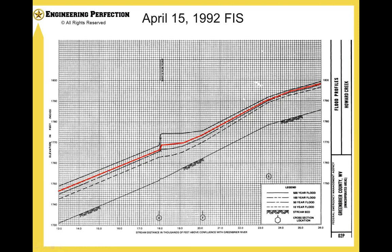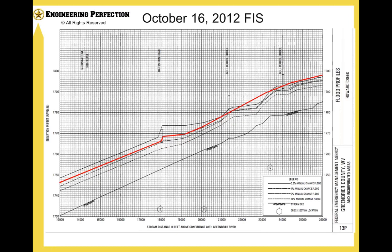So I've gone in and drawn on this 1992 flood insurance study, in the PowerPoint, the 100-year profile. And then I copied it in its exact shape and moved it to the 2012. So the red line on here represents the prior study's profile. And there's no place that the 100-year new one is higher than the old one. So they've done a good job at not exceeding. So they did not raise the base flood elevation. I thought sure they had.